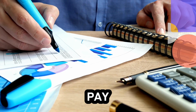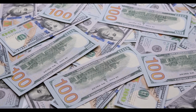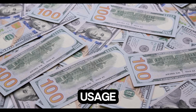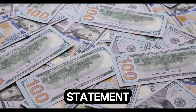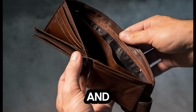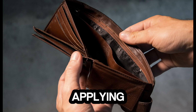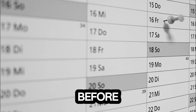Therefore, it's smart to pay down as much as possible before the closing date, ensuring a lower reported utilization to the credit bureau. If I pay before the closing date, Chase will report a lower usage, which can enhance my credit score. Be sure to check your credit card statement for your statement closing date, and if possible, pay down charges before that date, especially if you're applying for loans. This date usually falls around 20 to 24 days before your due date.